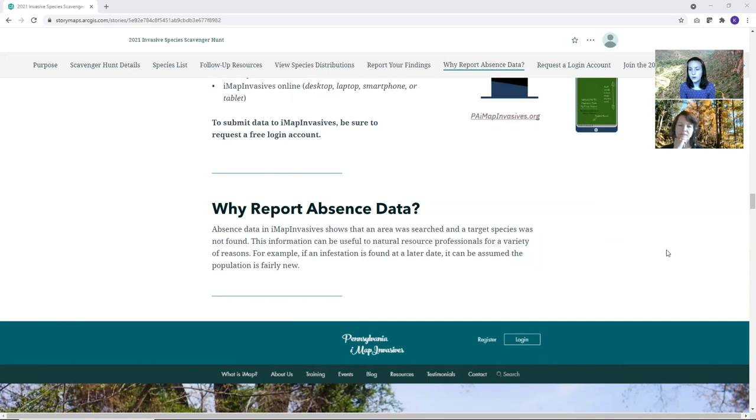Say, for example, an infestation of a certain species was found at a location this year, and there was absence data reported a few years prior. That can show a timeline that maybe this infestation is fairly new to the area, based on there being not-detected information there previously. So it can be used in a variety of ways, and it can also be valuable to those folks who are out doing management as well.